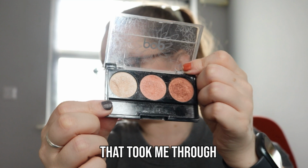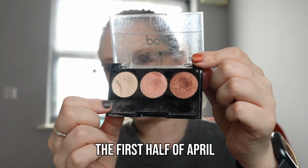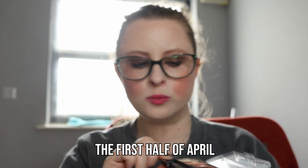Then we move on to April, and I had rolled in this little trio. This is my Peach Parfait eyeshadow trio by Pop Beauty. So they look like this. That took me through the first half of April.